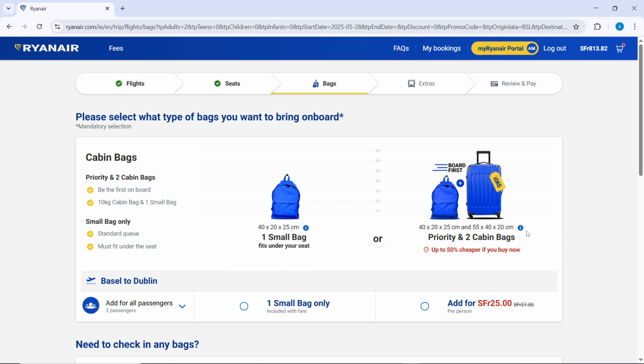Now, seats in emergency exit rows 1, 16 and 17 cannot be selected when booking an extra seat. You should note that. So once you're done, just go ahead and proceed to payment and complete your booking. And that's literally how it works.